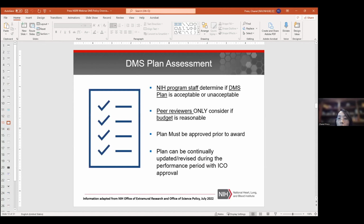And it's required that the plan be approved prior to the award. And any issues with the plan need to be resolved before an award can be made. If there's any change or update to the plan during the performance period, investigators should communicate with the PO, and any changes would need to be approved.